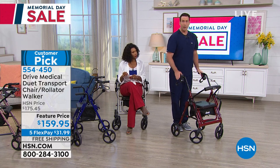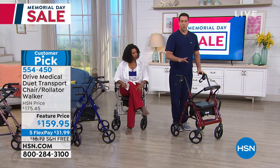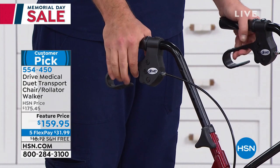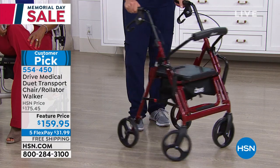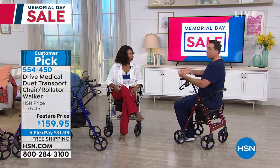My brakes lock. So that's a safety feature. There's gonna be a lot of safety features Drive gives you here that you're gonna forget about, but they're there because they're seamless and easy to use. And see, I can unlock just like that and I can pull on the brakes. Very easy, so if you have limited strength in your hands. If you need to take a seat as you're using this as a rolling walker, I can take a seat and we can do this.